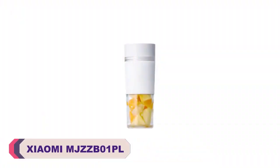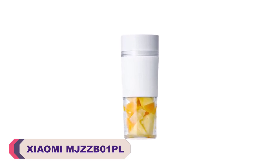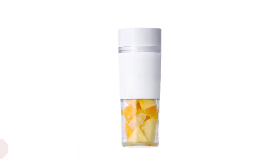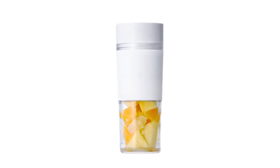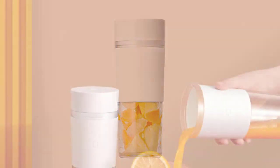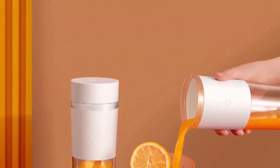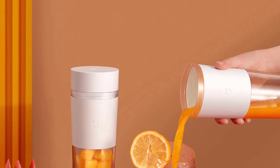Xiaomi MJZZB01PL Blender Machine. I recently had the opportunity to try out the Xiaomi MJZZB01PL Blender Machine, and I must say, I was quite impressed with its performance and features. This blender machine from Xiaomi offers a range of functionalities that make it a versatile and reliable kitchen appliance.